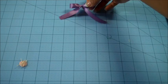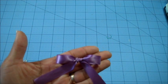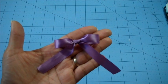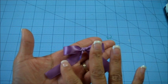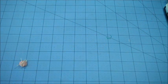And I cannot believe this is my favorite, called Plum Pudding, and this is all I have left from this satin ribbon. I'm so sad right now, so I definitely must be placing an order the minute I'm done with this video because I cannot believe that's all I have left.